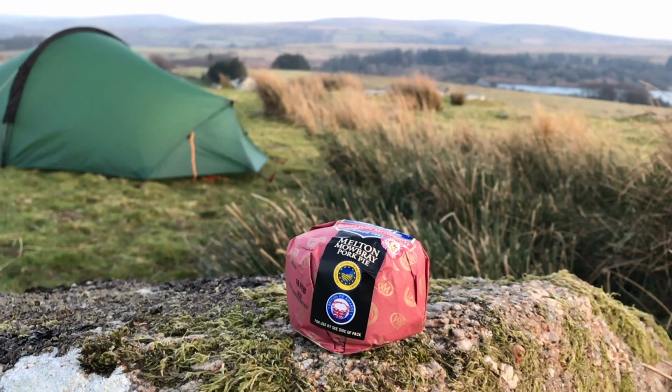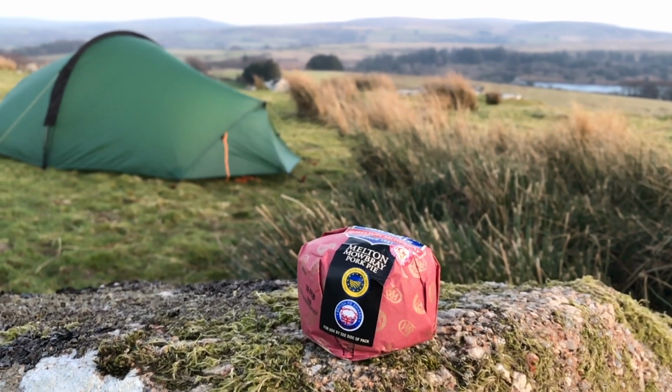What would life be like without the good old Melton Mowbray Park?